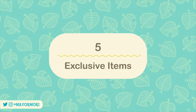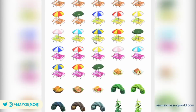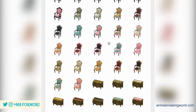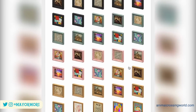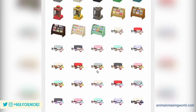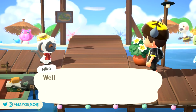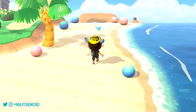Number 5. Exclusive items. Now, Animal Crossing New Horizons has hundreds of thousands of items, probably more than we need. And when the Happy Home Paradise expansion released last year, this pretty much doubled the content available. Fortunately, most of this is available in New Horizons simply by updating to at least version 2.0, without the need of buying the DLC. But did you know there are over 100 items that are exclusive to the DLC and for the most part can't be obtained without it?